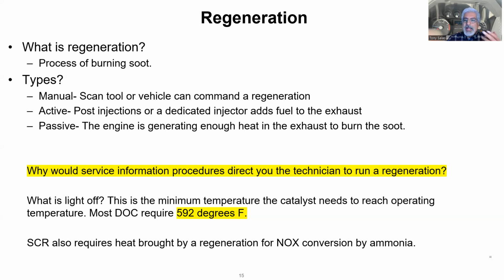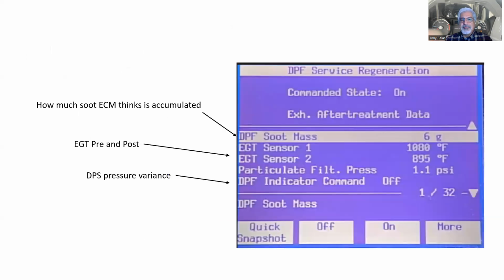So again, we have to reach those light-off temperatures. And like I said in part one, we have to reach at least 592 degrees. Now, SCR for NOx conversion and creating the ammonia, we also need heat as well. So like I said in part one, heat is needed in these aftertreatment systems.